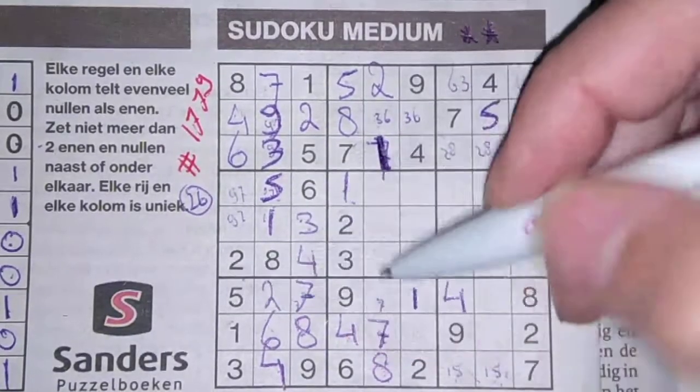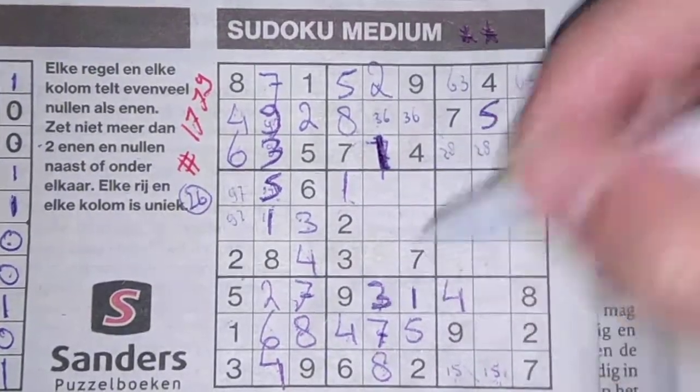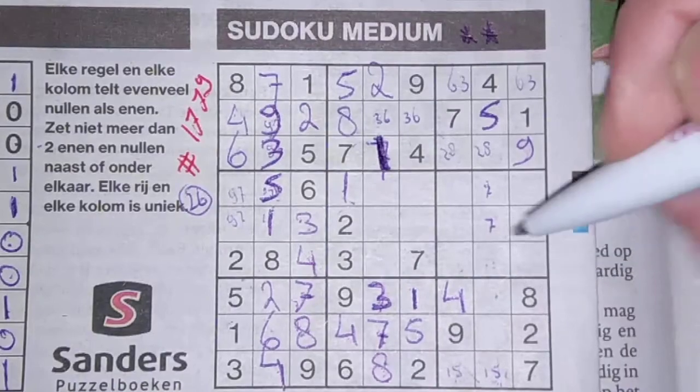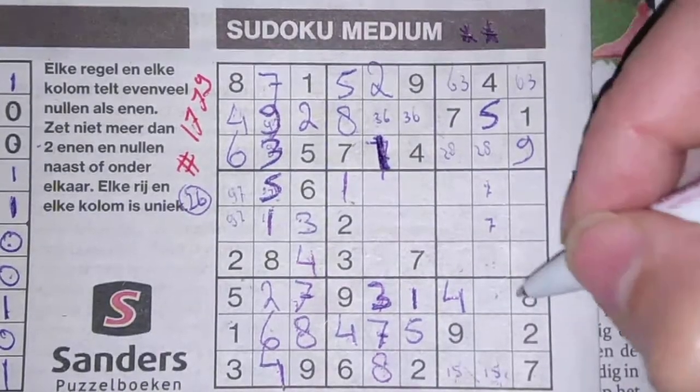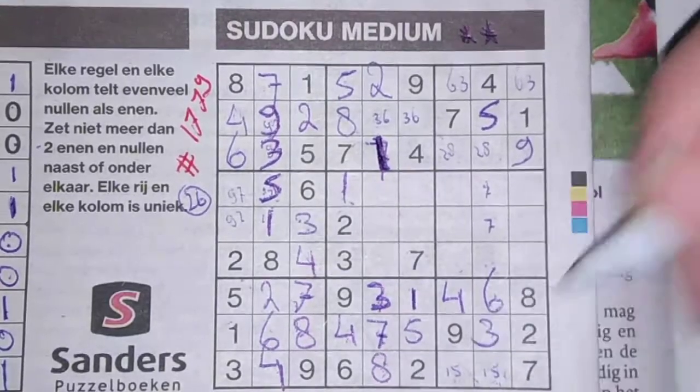We have a 5 there. No 5 there. 5 should be here, and the 3 goes there. 1 box left in this row for the number 6. 1 box left in this big square for the number 3.